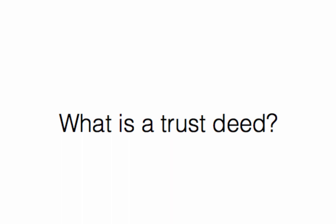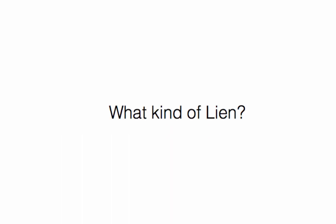Is it a lien? Are those two things a lien? Yeah. Why? Because it's a loan that you are paying. You owe money. Because you owe money. Excellent. What kind of lien is it? Excellent. Why is it a specific lien? Because it's just that one property. Right. So if you don't pay, they take that one property.